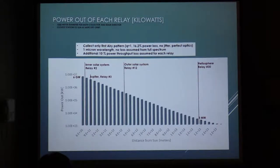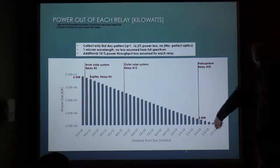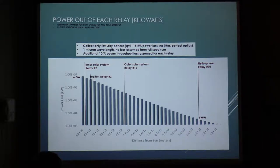So let's try to do a little better. Let's look at a 1,000 meter rather than 100 meter collector and retransmitter. Again, 1 micron, 10% loss. It never really does grow, and it drops. And as we get out to the end of the heliosphere, there's virtually nothing left. The result of this is not the pathway to interstellar space. Sorry, wish it was. But maybe it does have some activity.